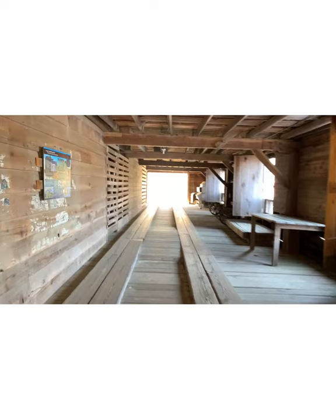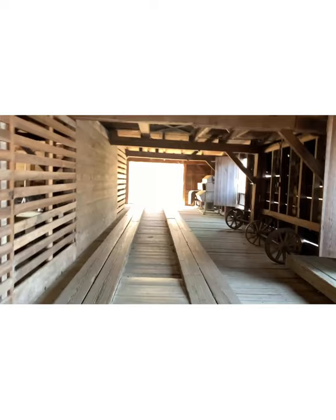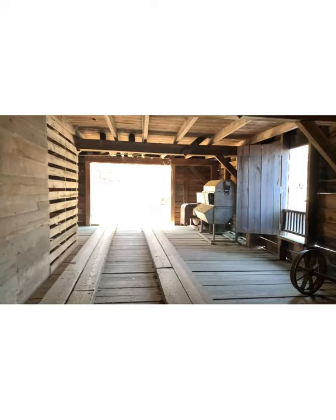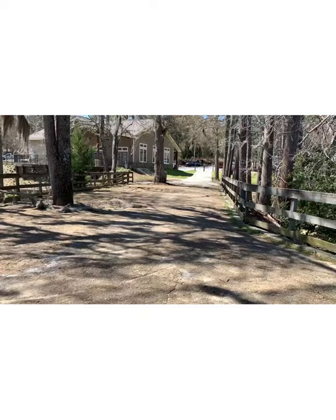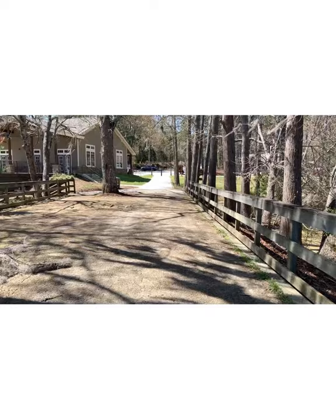Works for the museum. And we'll head back. See about doing a campground review. So, come stay tuned and we'll do a campground review in just a moment.